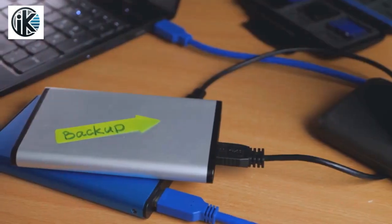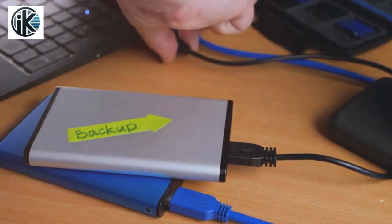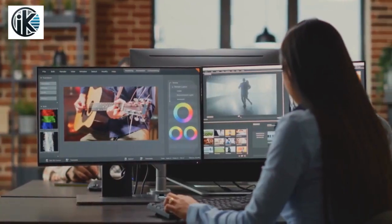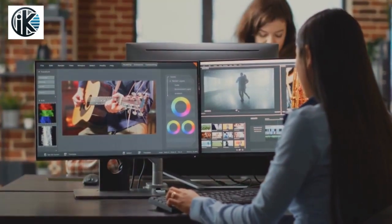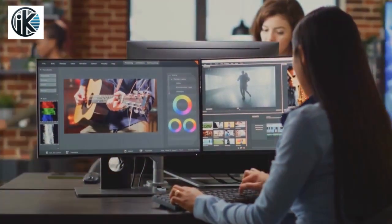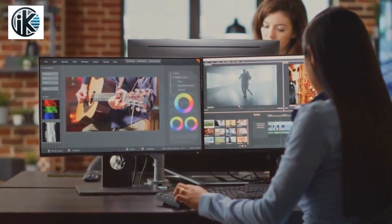For example, if you're into video editing, a 1 TB SSD will help you manage large project files without slowing down your system. The extra space allows you to store high-resolution videos and extensive project files comfortably.